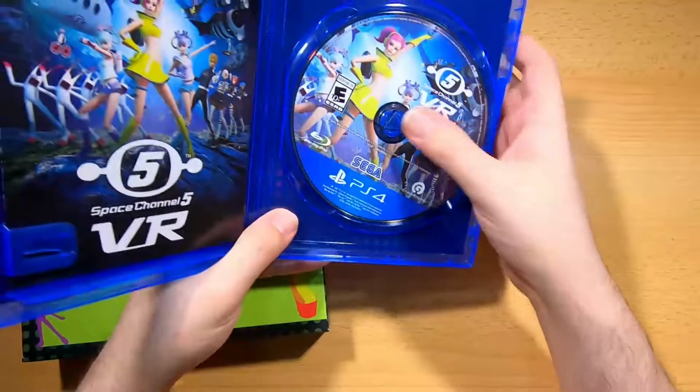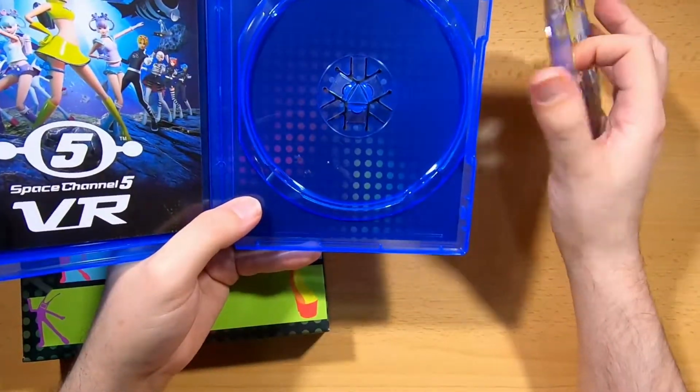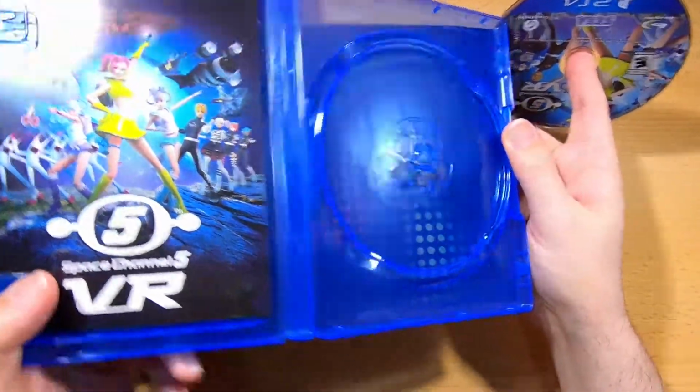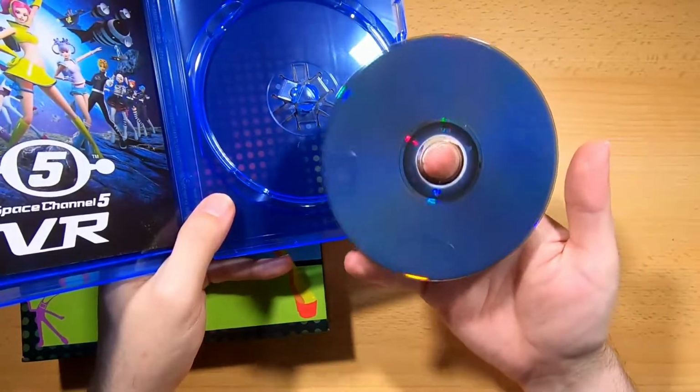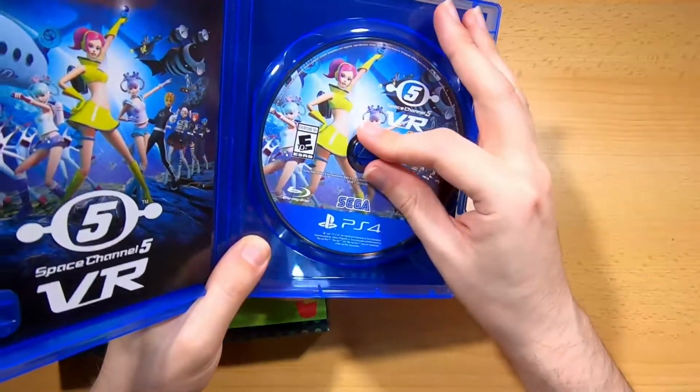I suppose we won't be spending too much time with the manual. There's not really much of a pattern on the inside. A few crazy dots, that's about it. And of course the disc is in pristine condition, as you would expect, being brand new and everything.